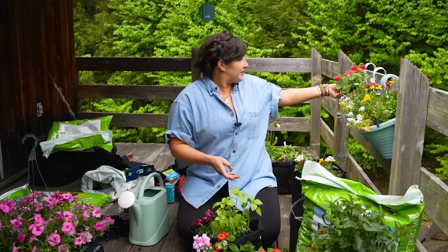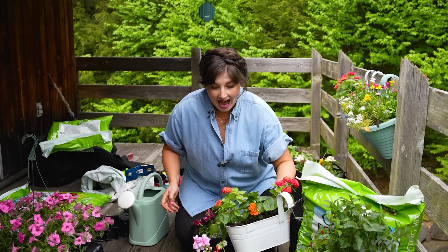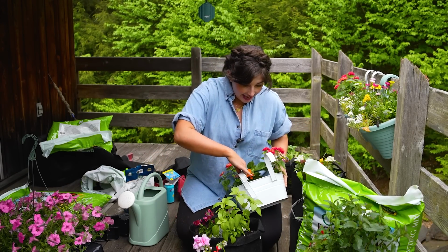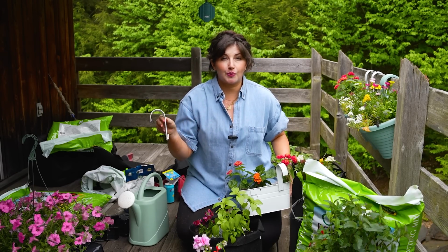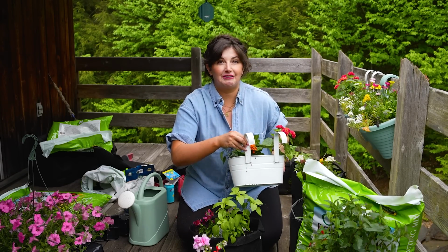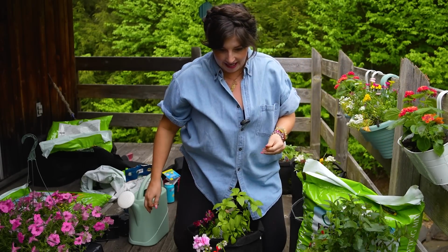Then we have beautiful pots of lantana and zinnias. I was just installing a garden for my sister in Florida, and we planted lantana there. About 3 minutes after we planted the lantana and watered it in, a huge butterfly flew over right onto the lantana. So this is a very pollinator-friendly plant.